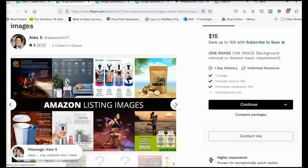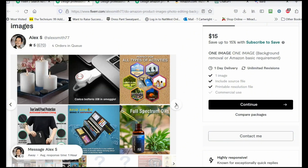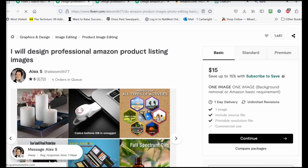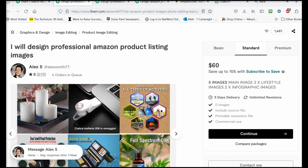Different products. The images look great. Just scroll through here a little bit and see the kind of work they do. And then this one here, you get one image for $15. You get 5 images. That's a main image, 2 lifestyle images, and 2 infographic images. That seems reasonable for $60.